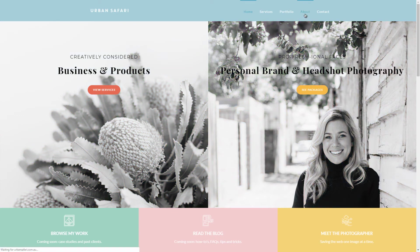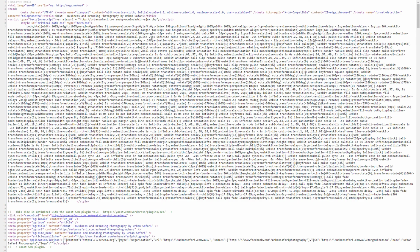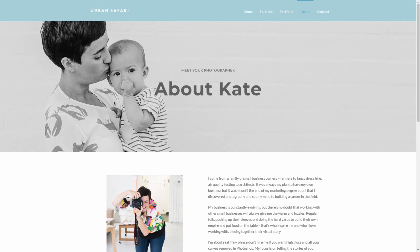Also, because I noticed, let's take a look at another page in the source code. You have the same suffix, the same phrase, business and branding photography by Urban Safari, appended to all the SEO titles on the page. This is default WordPress functionality. This is the site name you have in your WordPress settings, but it's not good to have this exact phrase repeated throughout your website in all SEO titles. It's much better to have unique titles for all your pages. So don't leave the defaults on. Use the Yoast SEO plugin to write unique tags for SEO.